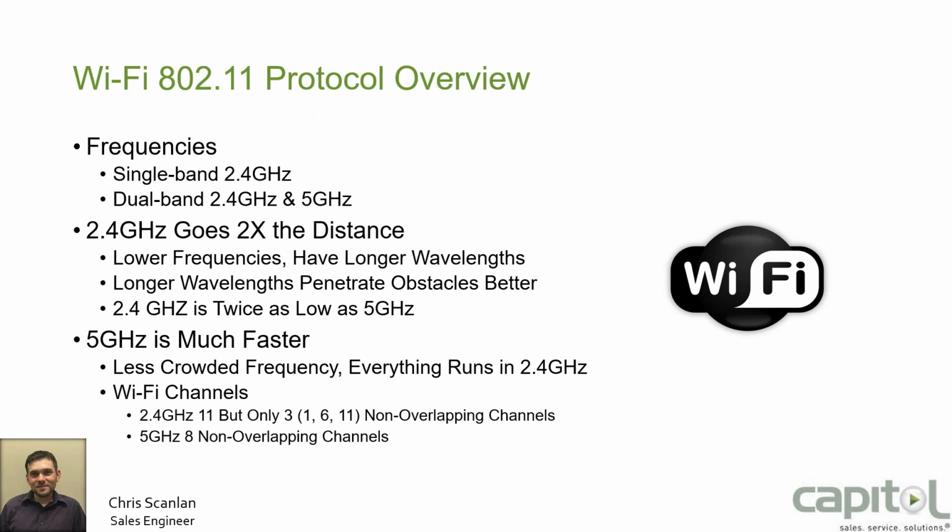Now, when you're looking at the difference, some of the other reasons are 2.4 gigahertz has 11 channels to choose from, 1 through 11. But there are really only 3 channels in there that are not overlapping. So really you only have 3 channels to be able to use in the 2.4 gigahertz range. That's 1, 6, and 11. With the 5 gigahertz range, you actually have 8 non-overlapping channels. So a lot more options, especially if you're working in the cities or in MDU, apartments, whatever it is, and you have a lot of different Wi-Fi frequencies to work with. The 5 gigahertz is going to give you a lot more customization to be able to find that area without any interference.